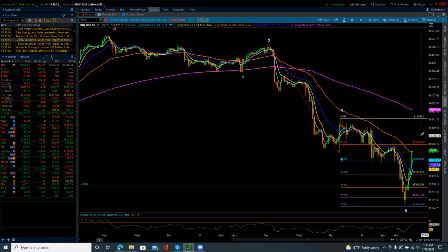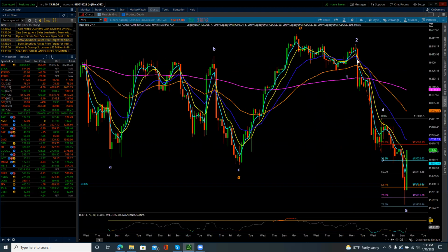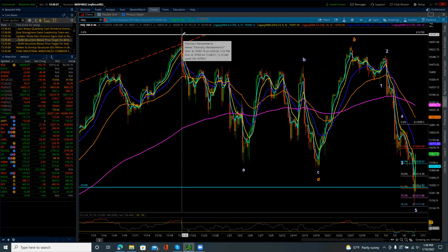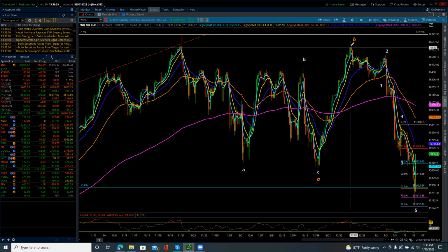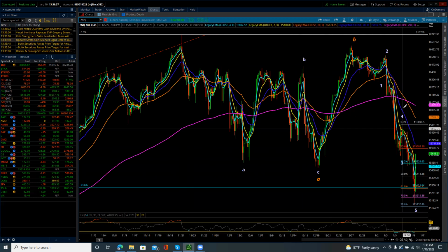Ultimately, that advance is going to be expected, and go back out to that hourly 4-hour chart, it's going to be expected to take out that high. It's definitely expected to take out this high. So we're now going to start to track this out.